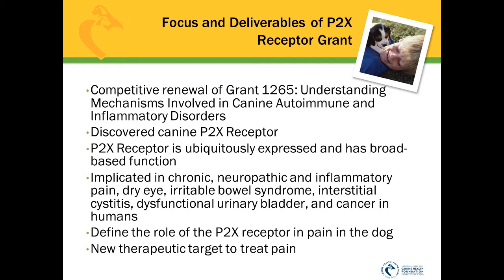So the focus of this new grant and the deliverable of this new grant is to define the role of the P2X receptor in pain in the dog, with the goal being to create or identify a new therapeutic target to treat pain in dogs.